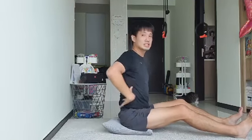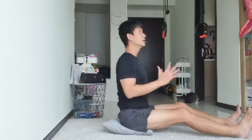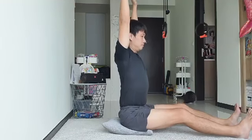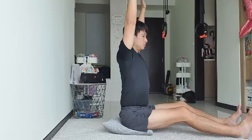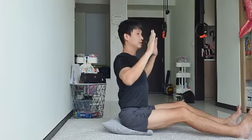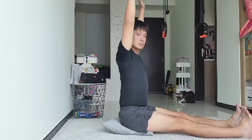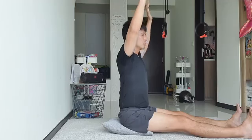Is to slowly see if you can straighten out the legs a bit more without losing this position, right? And I'm going to try to do an arm reach. So from here, I'm going to try to open my palms and reach up. And take a deep breath in. And down and again. So reach. Two more times.